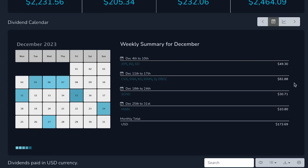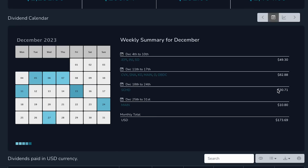And then the next week's going to be a bit more hefty. It looks like there's 6 payments coming in the second week of December, with the heaviest day being here on the 15th, about $46 just for that day. But in total for the week, should be looking at about $83. And then the third week's going to be a bit lighter. We only have that SCHD payment. And then we'll close out the month of December and close out the year with that last payment there from Main Street Capital Corporation.